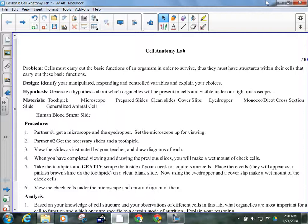This time we're looking at confirmation of some stuff about the cell theory. One of the big things is that cells carry out the basic functions of an organism. We've said that's going to come up over and over again in this unit. It's huge for this lab, and probably going to be part of several of your answers in the analysis. So, the problem is cells must carry out the basic functions of an organism in order to survive. Thus, they must have structures within their cells that carry out these basic functions.